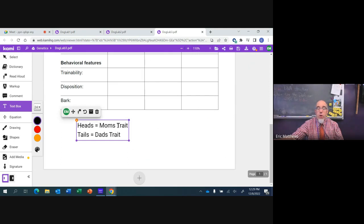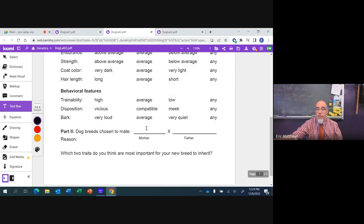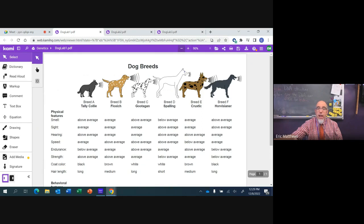If you flip, you're only going to need one for this. If you flip heads, you're going to take the mother's trait for whatever it is. If you flip tails, you're going to take the father's trait. So, for instance, if I chose to breed a Tally Collie and a Spalling, I have above average smell from the Collie and below average for the Spalling. I would then flip a coin. If I get heads, then the puppy is going to get the above average smell. If I flip tails, the puppy's going to get below average.